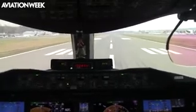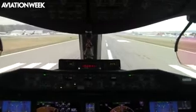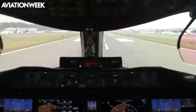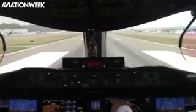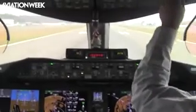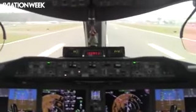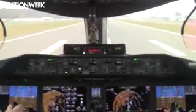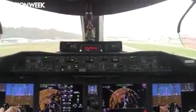Clear on the approach. Final lineup checks. Power is up. Autothrottle's engaged. With 140,000 pounds of thrust and a takeoff weight of only 350,000 pounds, this aircraft is accelerating like a Learjet. 80 knots. V1. Rotate. V2. And we're airborne in just over 4,000 feet.